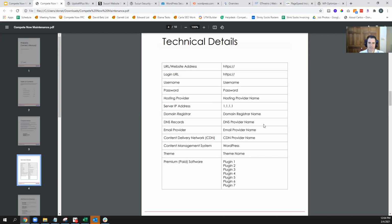DNS, those are domain name record settings, and sometimes the DNS is hosted with the hosting provider. Sometimes it's hosted with the registrar, and that's where you would want to have some details about that, because if you ever hire an IT company or somebody that needs to make modifications to the DNS records, they're going to want that information. So having that as part of your technical details document is an important thing to have available.